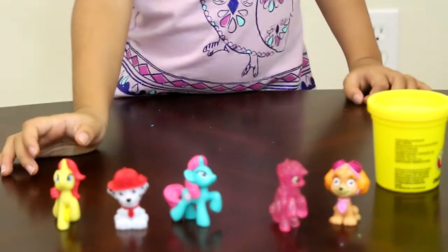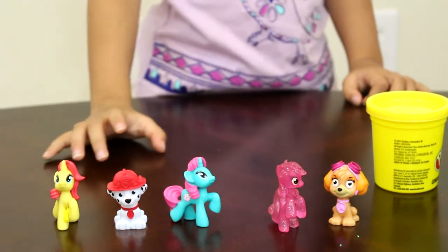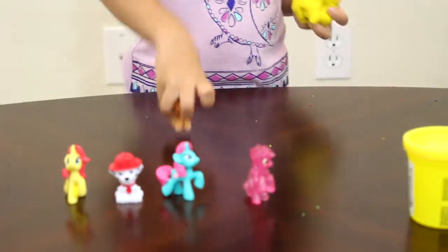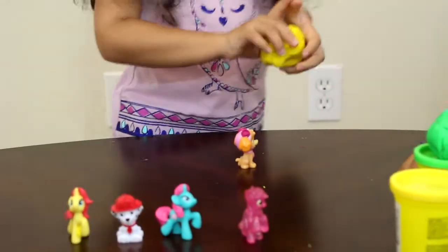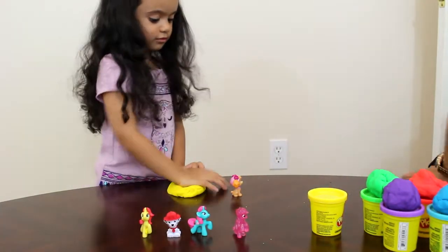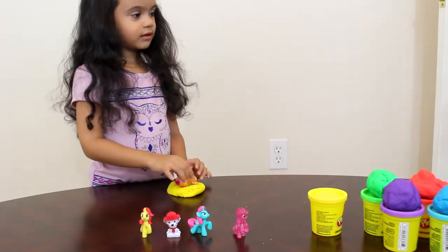Okay, let's give some Play-Doh to play with them. You want to give some Play-Doh to your toys? Surprise toys? Oh, you're so excited to play? You stay here and play here with your toys. You can put them in and take them out or whatever you want to play. You want to play the yellow one or what color you want to play? Yellow one. Oh, yellow one. Ruhi wants to play the yellow one. I'm making water. Oh, you are making water? Yes. I can make my water. I can help you with this one.